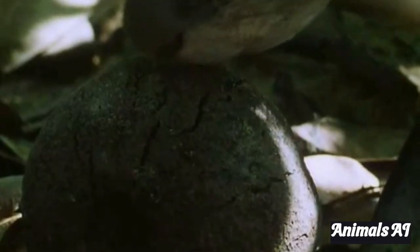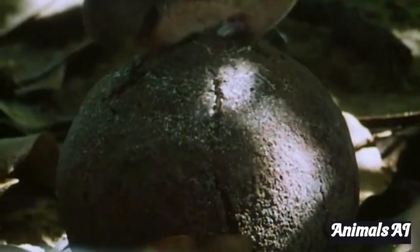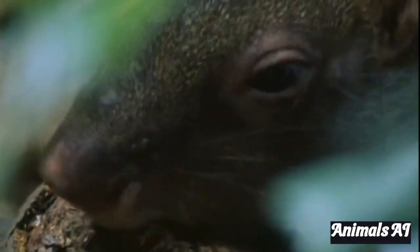When tracking transgenic mice that are ectopically expressing the wild-type agouti gene across all their tissues, the weight gain is dramatic. Compared to normal controls, the growth rate for the transgenic mice just rockets upward. By simply expressing this one gene in the wrong places, these mice develop marked severe obesity. And it goes far beyond just weight, too.